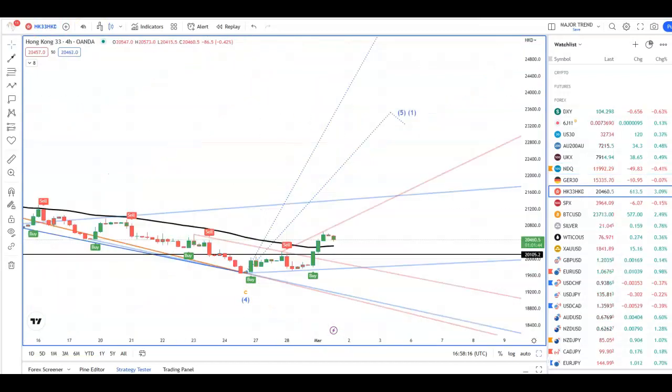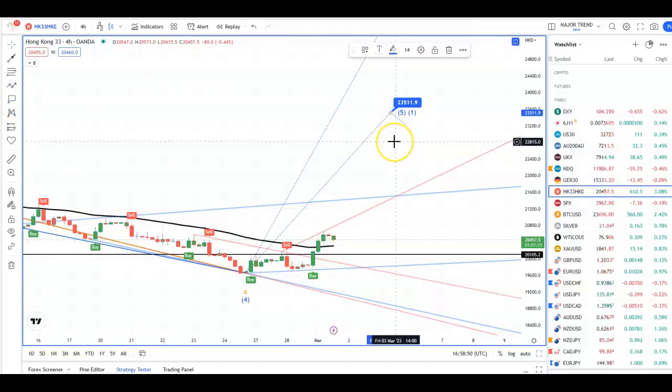The Hang Seng is another one, Hong Kong 33, and you can see the price has moved back up above the 50-day moving average, which indicates strength, and we've got a buy signal. Now the buy signal is really important. We want a buy signal where the candle is above the 50-day moving average. Typically that's where we have a very, very strong buy, and therefore that's going to move big. This is not going to move big, but nonetheless we can work out a target here by the extension into a wave 5 at 23,511.